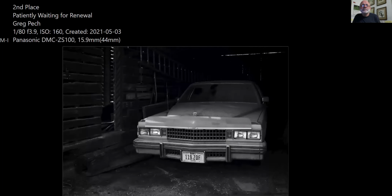Second place, Greg. This is my sister's Cadillac, and she keeps it in a farm building. I've always wanted to go in there and look at it, but it was always really dark and there's no lighting inside, and it was really hard to get the doors open. But last August, a big windstorm came through and blew the doors off and revealed this car. I looked at it when I was there a few weeks ago, and I said, I've got to take some photographs of this. And this was the best one I shot. Nice shot. Thank you. Congratulations.